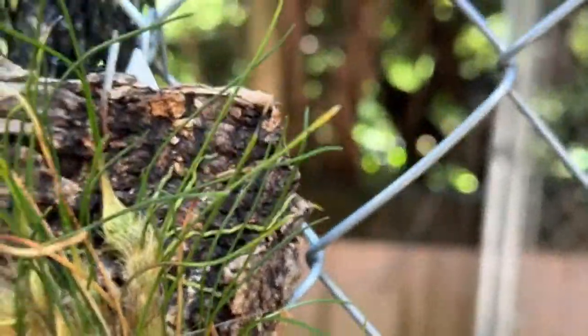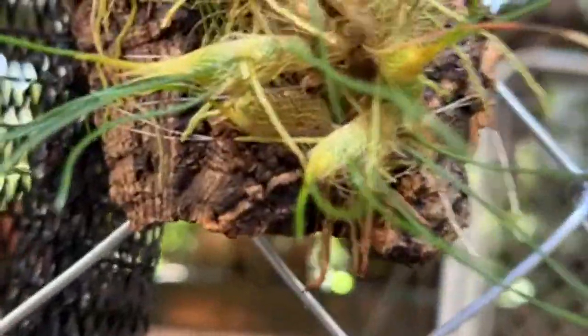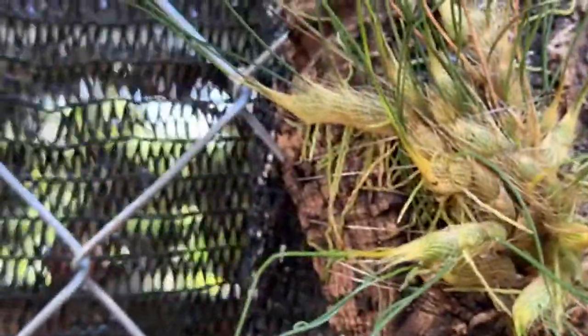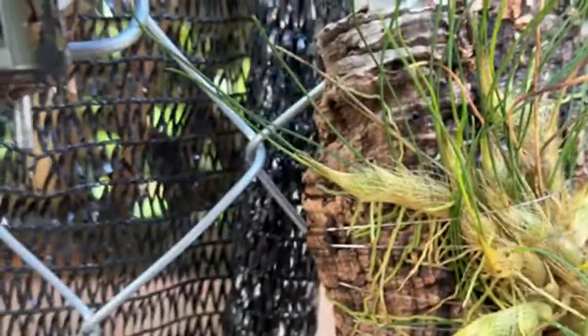I have not seen any stop in growth. Some of the leaves have browned, but that's normal. But the roots have not browned off. They have continued. And the webbing or that netting that is unique to this species, which encloses the mature pseudobulb, is still producing and is still alive. So I am very happy. Here's the tag.